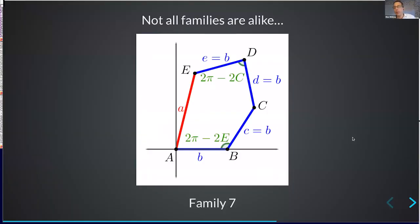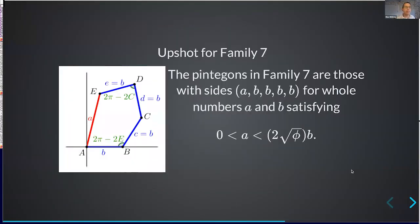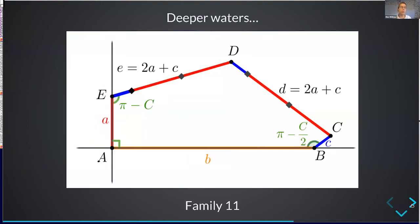And so the upshot of this whole story is that, and this is just follow the pictures, really pleasantly easy just with the pictures. The pentagons in family 7 are exactly those that have sides A, B, B, B, B for whole numbers A and B, where A is bigger than 0 and A is less than twice the square root of the golden ratio times B. So another lovely story. Okay, so those are the two broad classes of solutions.